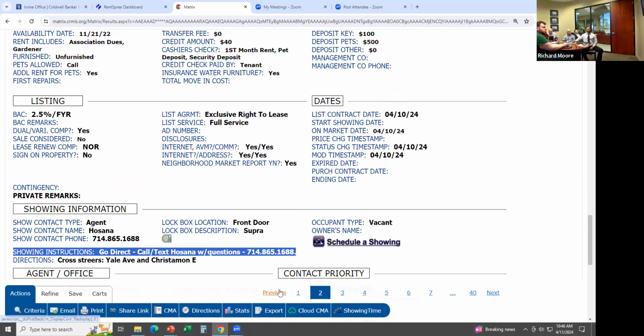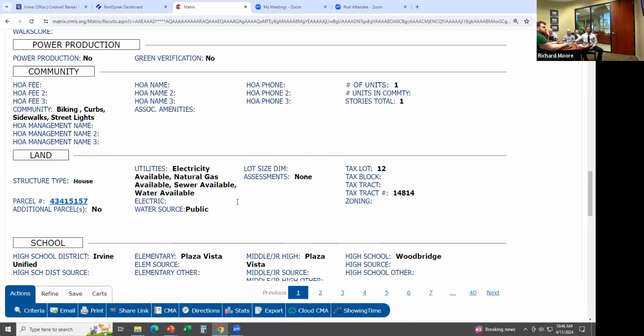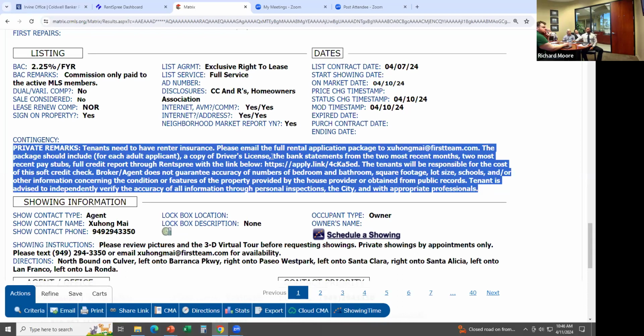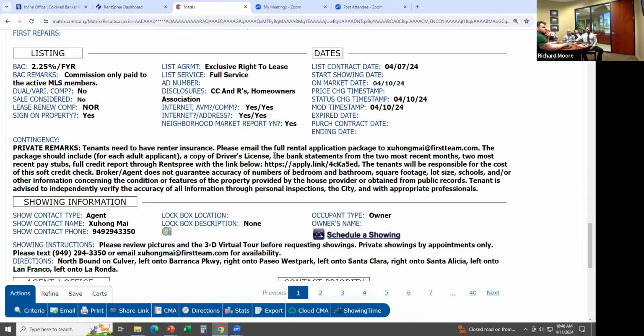But let me go to the last one, because I want to show what they're asking for also. Tenants need to have renter insurance. Please email full rental application package to this email address. Package should include an application for each adult, right? We were talking about that. So a copy of the driver's license, that's a no-no right there. Should that not be on the MLS? I don't know. Whatever. I wouldn't add it if I was a listing agent. They want bank statements for the last 2 most recent months, two most recent pay stubs, full credit report.